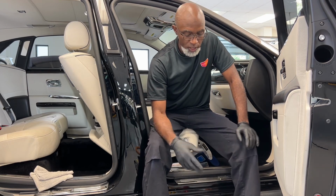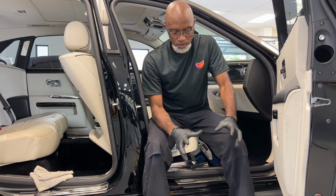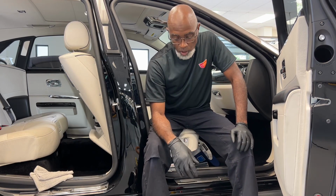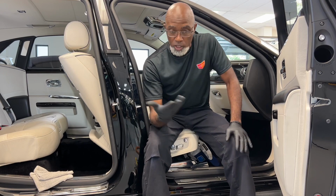So you want to get in the habit of getting a little caddy and putting all your cleaning supplies in that. Or if you're at the shop, use a cart. They even have foldable carts that you can use for mobile. I've seen some guys use a foldable cart for mobile service.